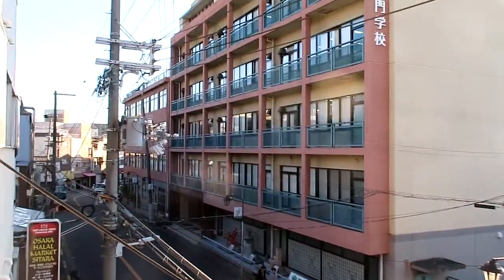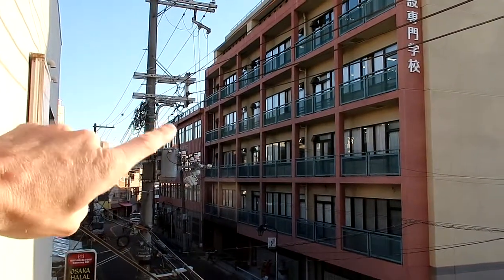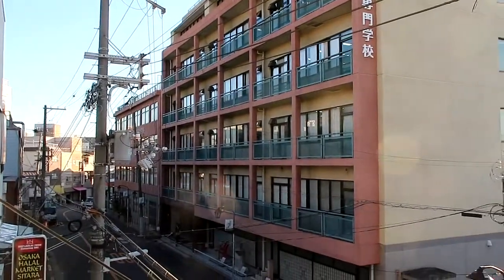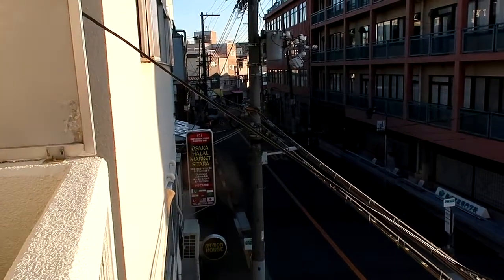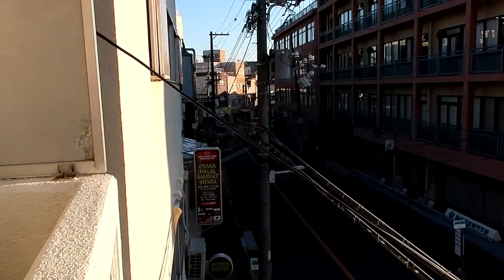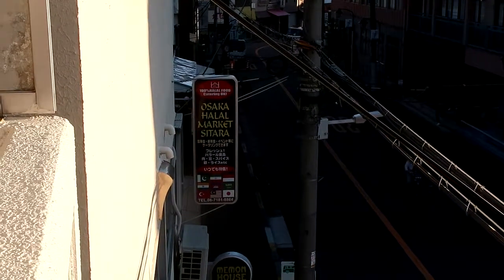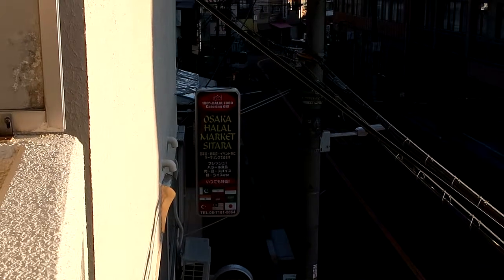Over here is an architectural engineering college right here. This brown building right here. You can see students coming out to finish their classes right now. I don't know if you can see that sign right there. That's Osaka Halal Market. So sometimes I pick up food there.